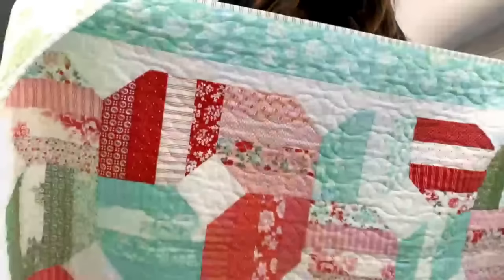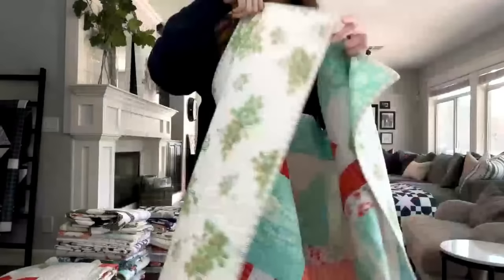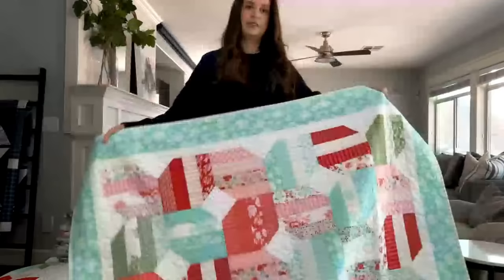Can you show them up close the binding and the backing? And it's 60 by 76. Sure. Yes, and I'll show them the quilting too, which is adorable. I don't know if you can see their little scrolly hearts. Great job, Abby. And then the backing is the green and white floral, and then a green and white striped binding.